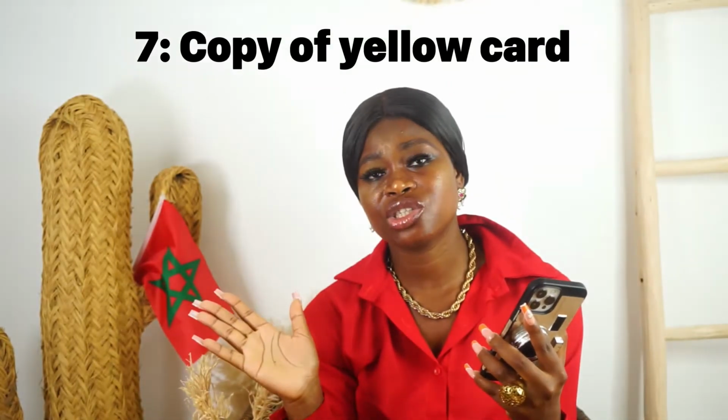Number 7 is copy of vaccination card, yellow card to be precise. So you need your yellow fever card. You can get that in the appropriate office in Nigeria. You need to submit the original copy when applying for your Morocco visa, on the day of submission.